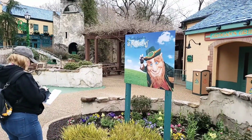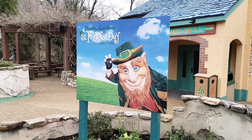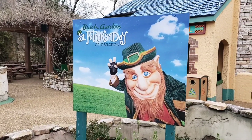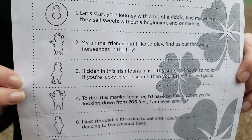I don't think this sign was here when we were here a couple weeks ago. Out in front of Grogan's Grill, they changed the sign to the St. Patrick's Day celebration featuring Clancy. Since we didn't get to meet Clancy in our last video, this is a look at him if you haven't already seen him.